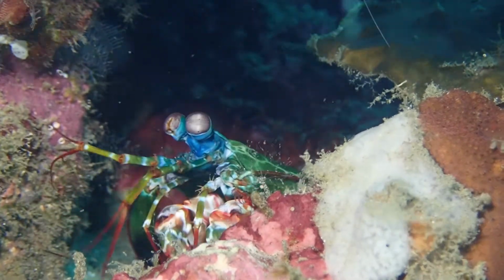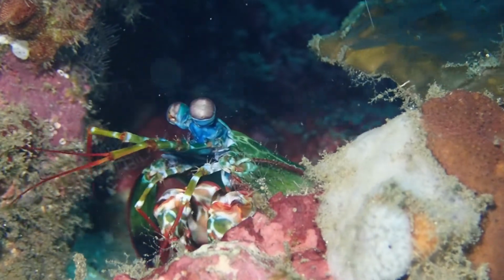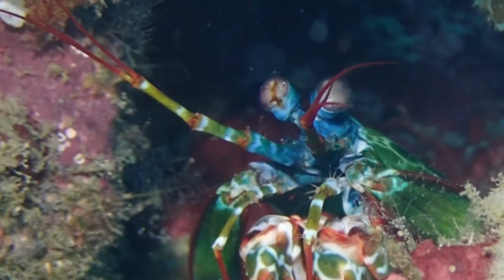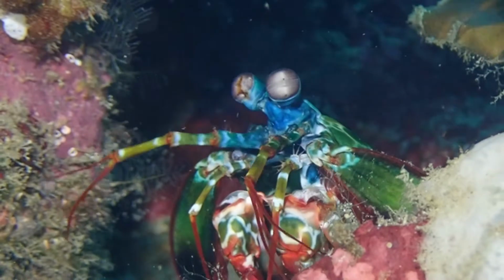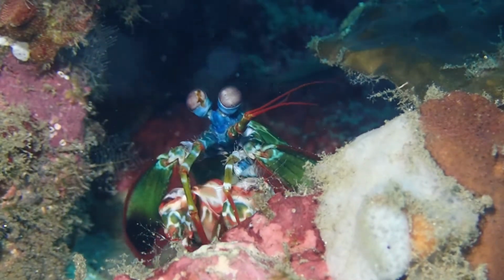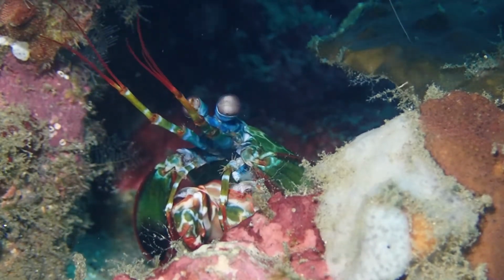Now, if you look at the eyes of these shrimp, they actually have a dorsal hemisphere, they have a ventral hemisphere, they have this medial stripe, and within that stripe, different regions have different color receptors. What you will also notice, if you look at this mantis shrimp here, is that they constantly move their eyes.